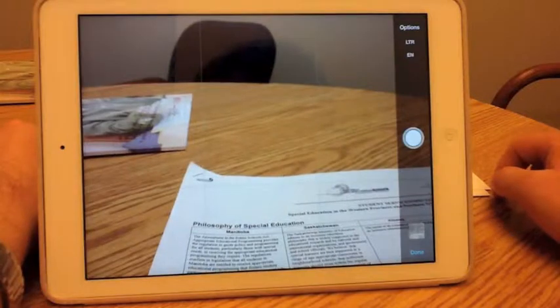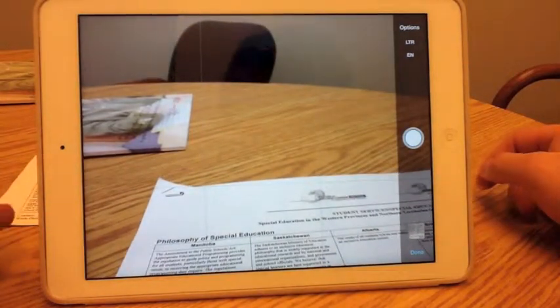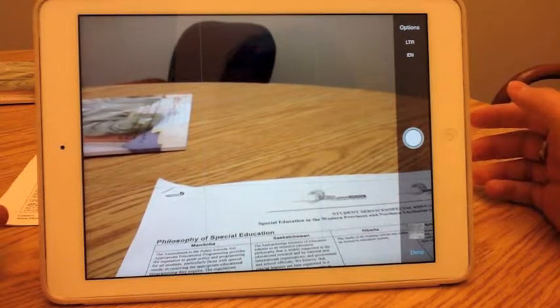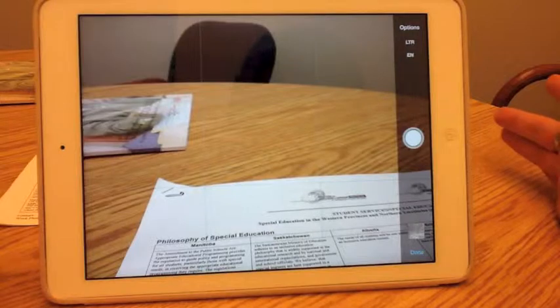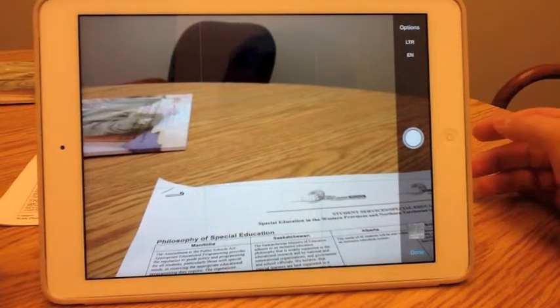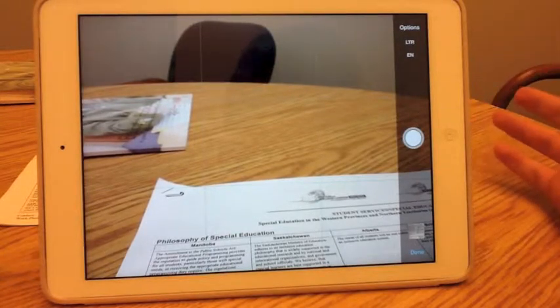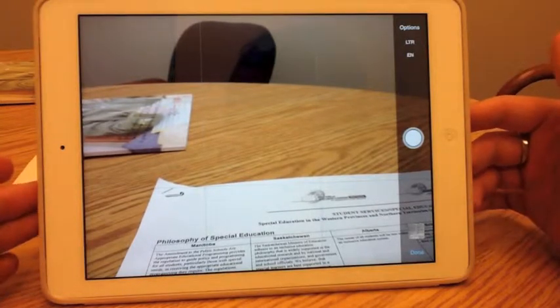Okay, so we just take the picture. Keep in mind that if you have an iPod Touch or an iPhone, it will come with a built-in LED. You always want to use that because any flash will make an image nice and crisp, or at least more clear. But the iPads don't have built-in LEDs at this point. And this is the iPad Air, so first generation iPad Air, you could say.